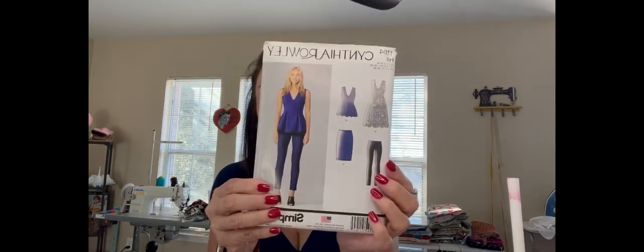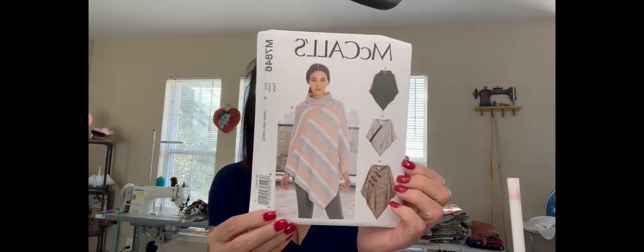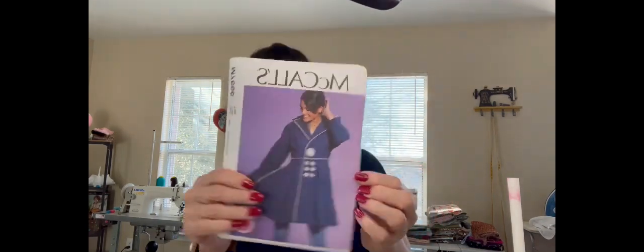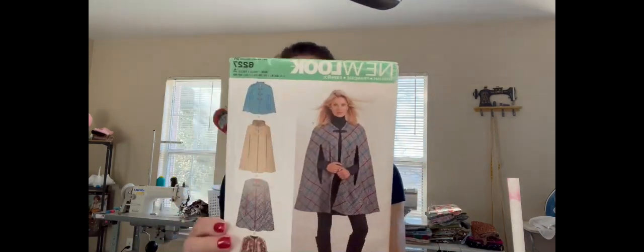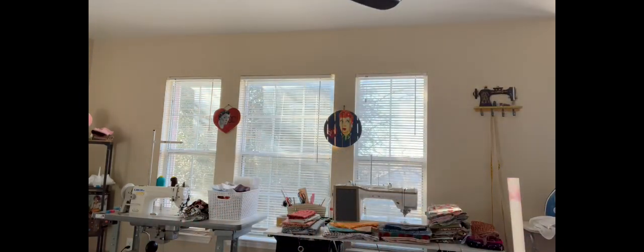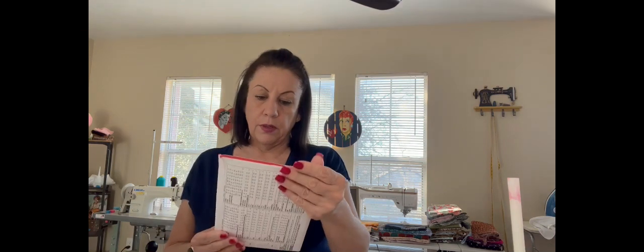These are all brand new, uncut, okay? And they're going for $2. $2 a pattern. Help me get rid of them, guys, because I don't want them anymore. They're just taking up real estate, and I just can't. I also have some books. I might throw in a book for one of you.